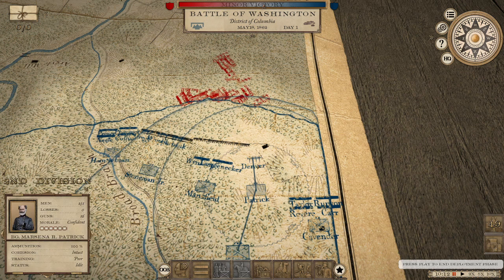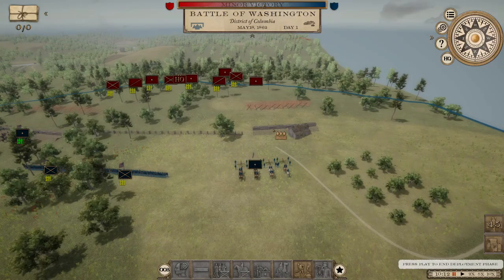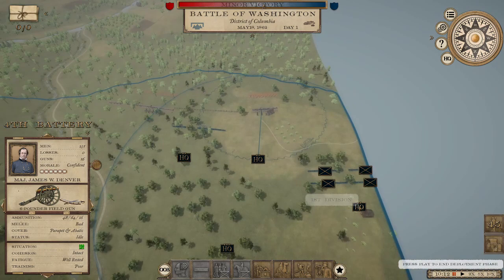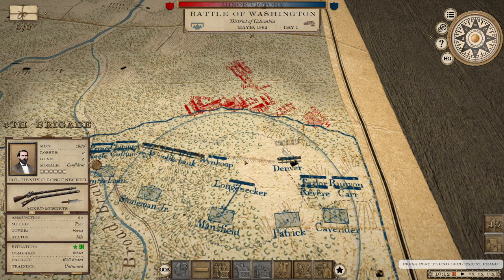I'm going to put Denver's artillery once again in a parapet. This is a trick. You've seen me do this a few times now. This is a trick I picked up from Brambra. Most of you, I am assuming, if you have found this channel, ought to be aware of Brambra. Oh boy, these guys have mixed muskets too, huh?